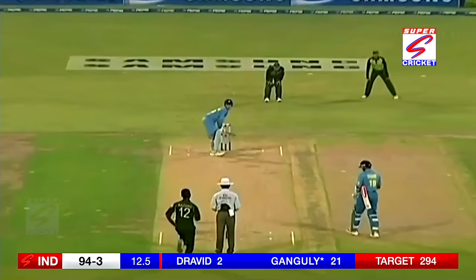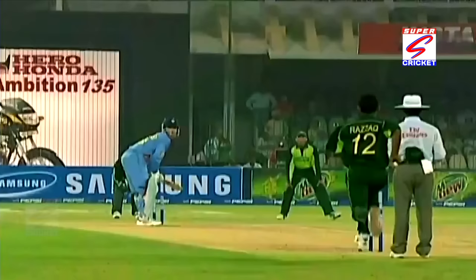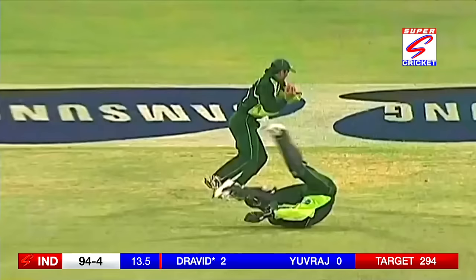Long. Yeah! Gone. What a wicket. This might be the night for the Indian captain. Some real heroics here. As Ganguly makes his way into the pavilion and the drinks. Oh, he's gone, nick on that, has he? And it's run away.